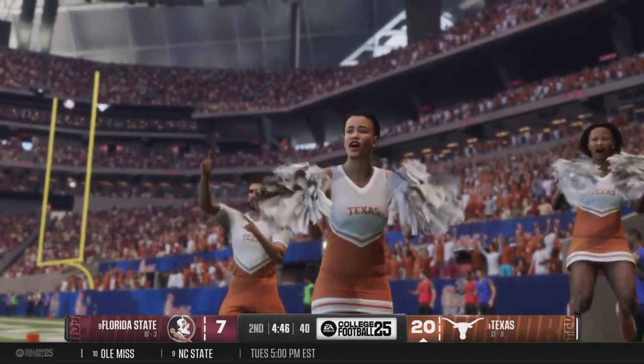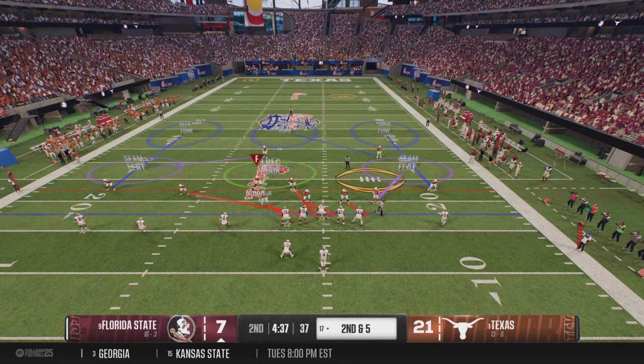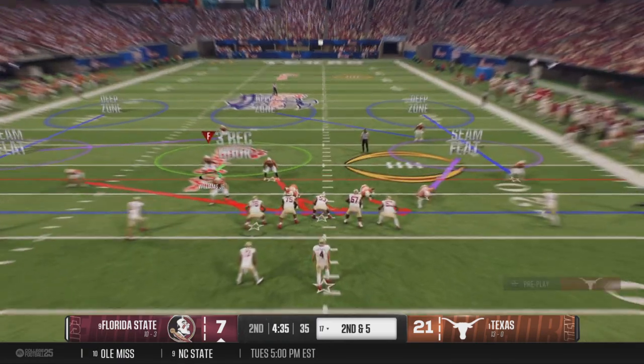I'm going to tell you something. This is what separates the men. It's closer to the marker. The game makes it second and medium.